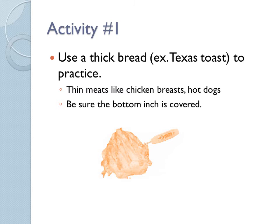Activity number 1. This is to help check different temperatures in thin foods. So use a thick piece of bread such as Texas toast to practice. You may also use chicken breasts or hot dogs. When you insert the thermometer into the food item, through the side, be sure that the bottom 1 inch is covered, and then take the temperature. Sanitize the thermometer after each use.